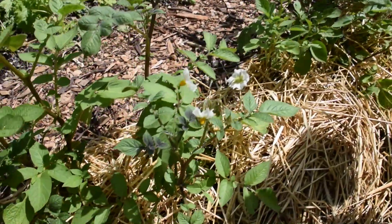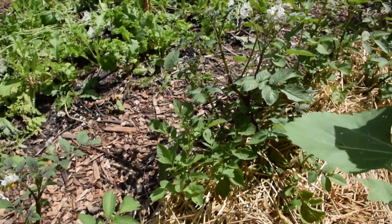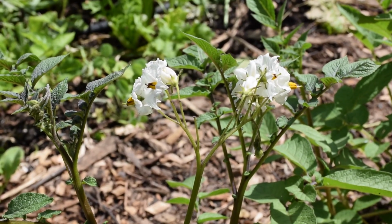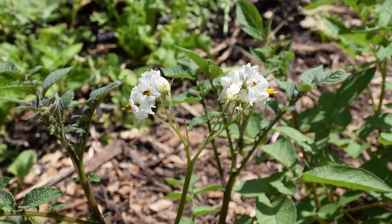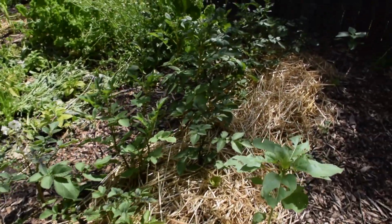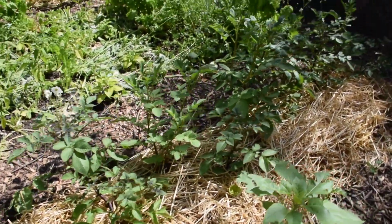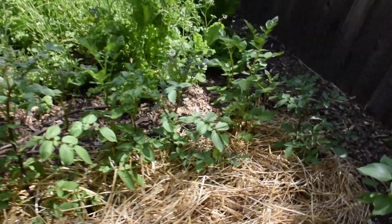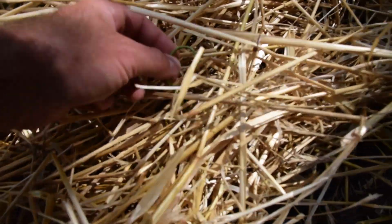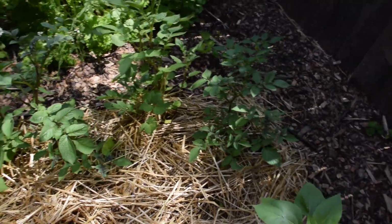Show you these flowers up close. I love all the different kinds of flowers that veggies make. Potato flowers are pretty cool. So as you can see, there's just a lot of that happening. Down in here I've got some ginger in the ground. It's not very big yet, but it'll kind of fill this spot out.